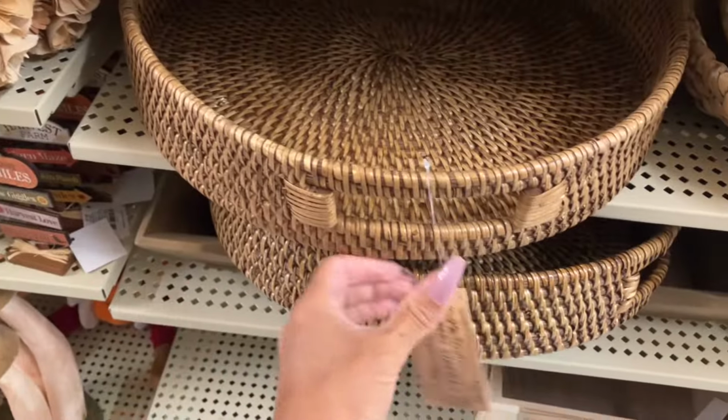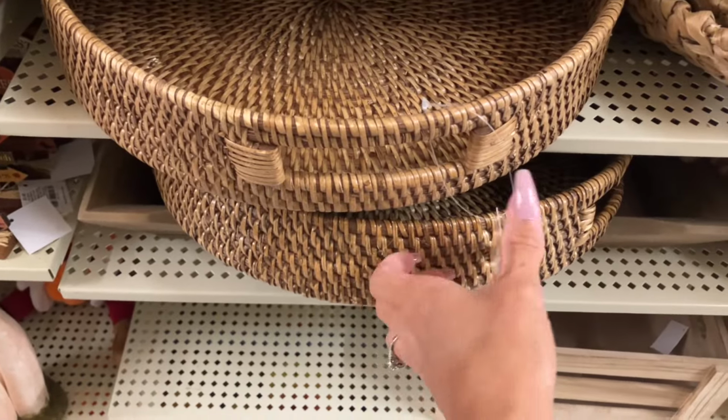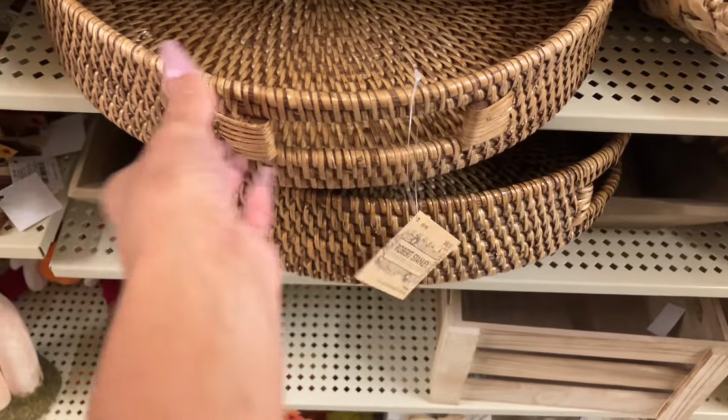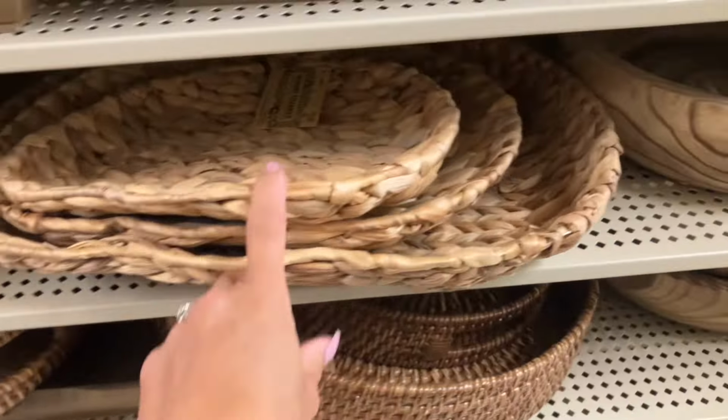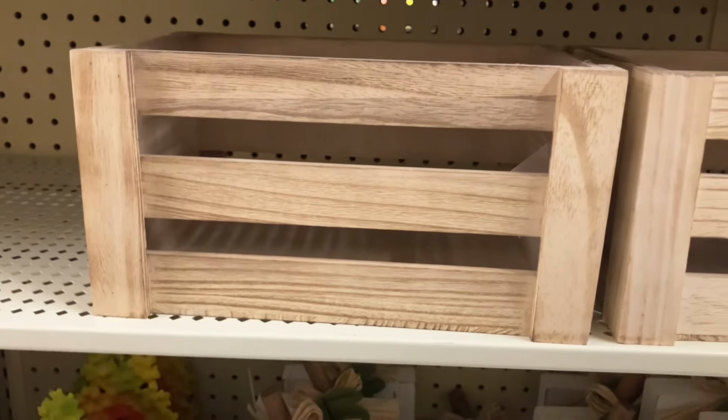It kind of cuts into the wood. These baskets, I've seen these for years. They're really well made. Honestly, they are reasonably priced for how sturdy I feel like they are. So let me know, are you into wood trays? Do you like the wicker look?